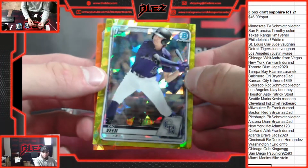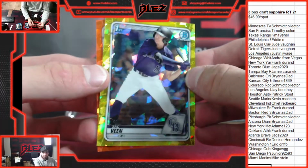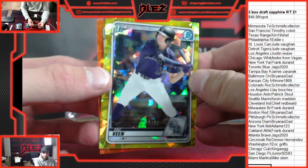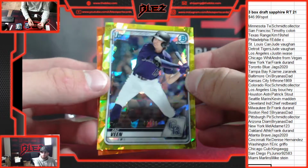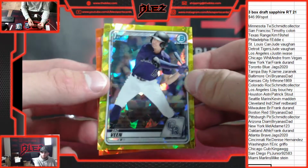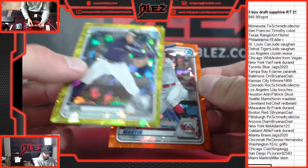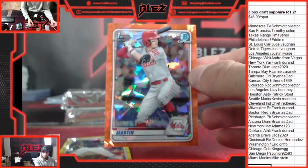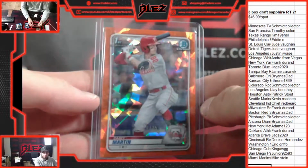Nice start. 49 of 99, Zach Veen. Schmidt collector. Nice hit. Then we have an orange for the Phillies of Casey Martin. Nice box right there. Two first Bowman hitter colors. What's up, Link? Great hit for the Phillies.